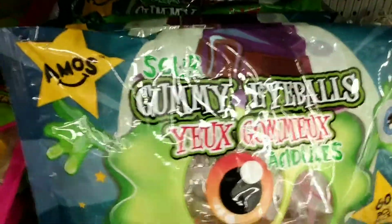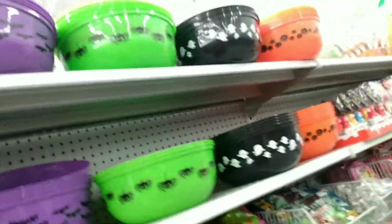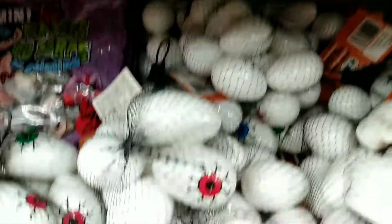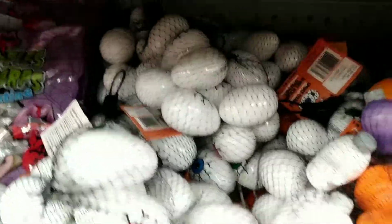Halloween at the dollar store. We got eyes. We got candy, bonbons, all kinds of Halloween goodies to give your kids, as well as some awesome Halloween bowls, and even stuff like this, like your popsicles and everything like that. Pretty cool stuff. Continuing to go down the Halloween aisle, you can see some things like mystery eggs, which I'm assuming have some kind of sweet, like candy type stuff.